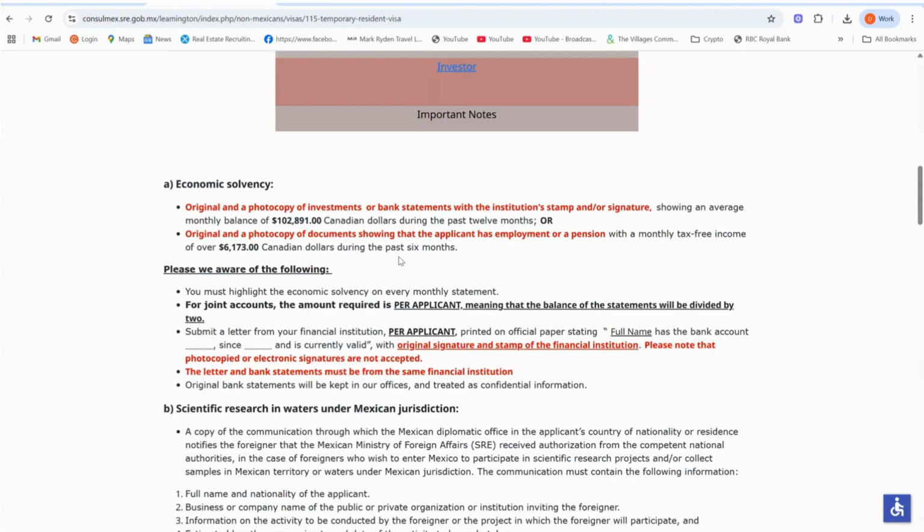That's the investment way. The next way is through an original and a photocopy of documents showing the applicant has employment or a pension with a monthly tax-free income of over $6,173 Canadian dollars during the past 6 months. So be aware that this $6,173 is not just income, but it's net income. So if you make $6,000, but then you have expenses leaving your bank account, that won't apply. You need to have a net income of $6,173.